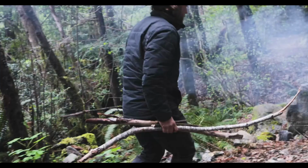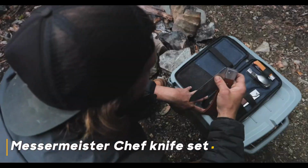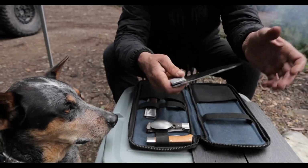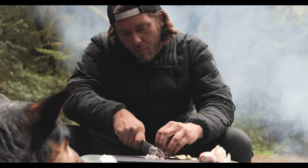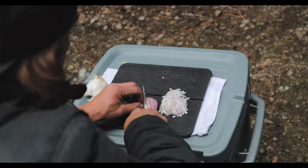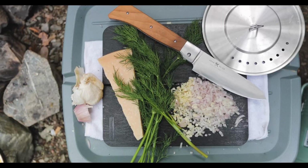Cook like a pro on any campout with the Adventure Chef knife and utensil set from Messermeister. It includes 2 folding knives, a folding steak knife, fork and spoon, plus a peeler tool. The ergonomic handles and tough German steel blades equip you for culinary excellence outdoors. All the pieces neatly pack into the included waxed canvas carry case. Elevate your camping cuisine with this compact cutlery set.